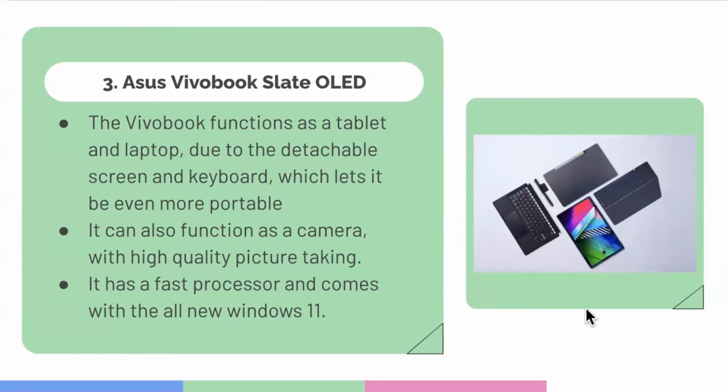So the Asus Vivobook Slate OLED. The Vivobook functions as both a tablet and a laptop due to the detachable screen and keyboard, which lets it be even more portable, which is another great feature that it has. It can also function as a camera, which has great quality for taking pictures. It has a fast processor and comes with the all-new Windows 11. Here is an image of all of the different parts of this product, including the detachable keyboard as well as the screen and the case.